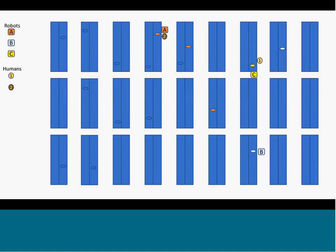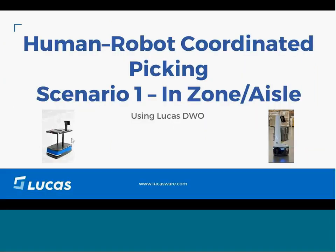And if you notice here, 1 went over further in the zone and is continuing to pick in that zone. There's nothing telling them that there's not enough picks left for the 2 of them to work on.